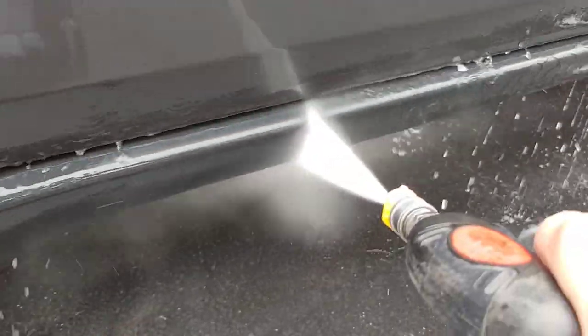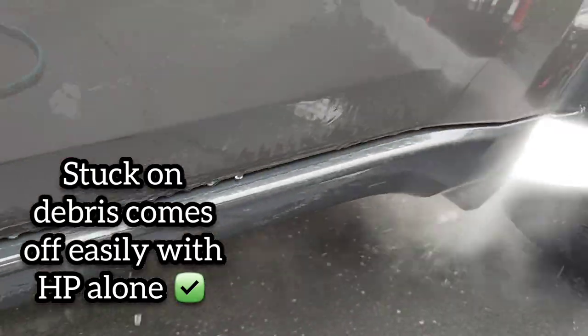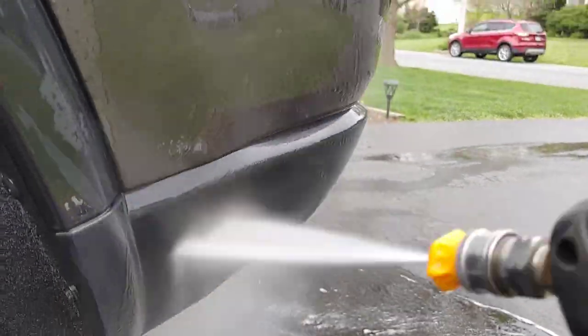So let me just talk you through what I'm seeing as I do my initial spray down. I am seeing that a lot of the stuck on debris is blasting off very easily with high pressure water alone. So that's good to see. That's what a coating is meant to do, make maintenance a lot easier. That way I don't have to be as aggressive when I come in to do my contact wash, which is going to help reduce the risk of swirls and scratches.